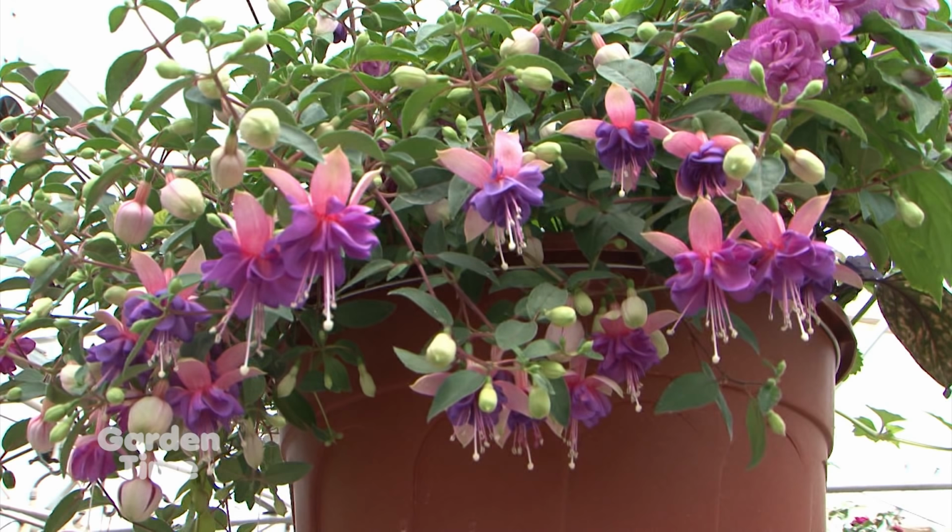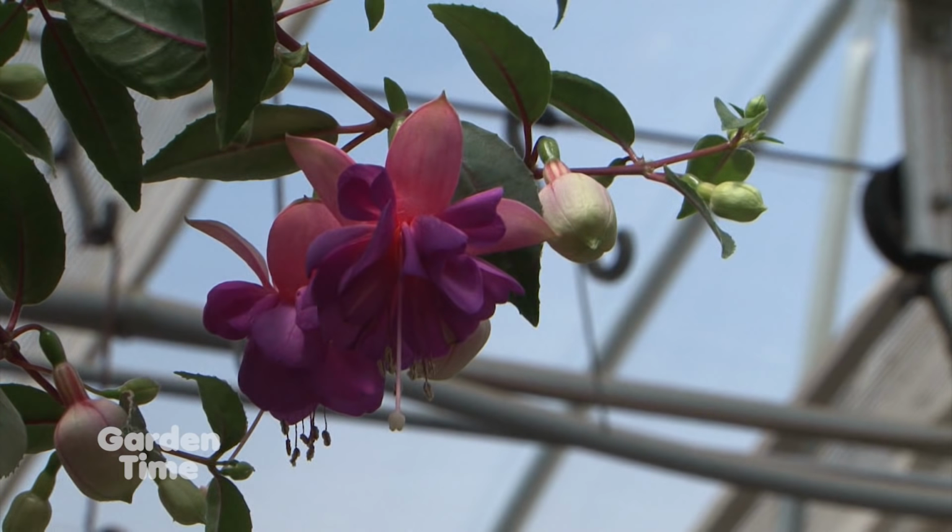That is good. And then I know that everybody loves them in the ground and in baskets, and really can do both. They love both areas. They do.